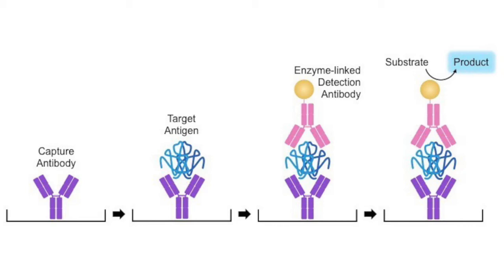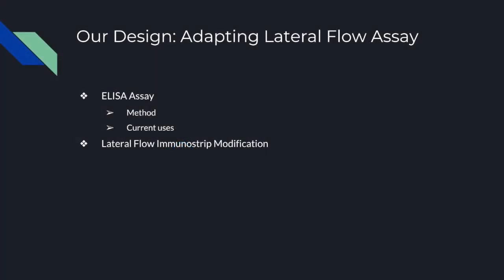After incubating for a third time and removing the excess alkaline phosphatase, a BCIP and NBT substrate is added and converted to a detectable form by the enzyme. In many ELISA tests, this detectable form is a black-purple color signal. The intensity of this color is proportional to the concentration of antigen present in the original sample.